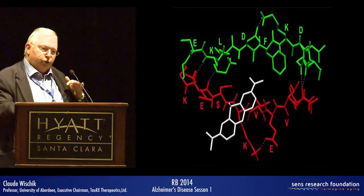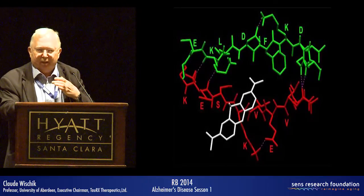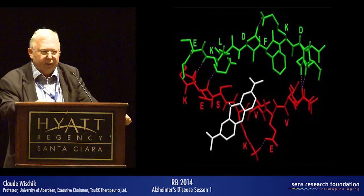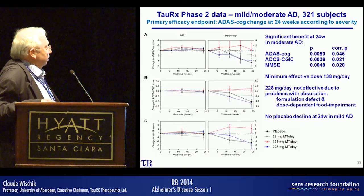It's very hard to show the action of a disaggregator in proper X-ray crystallography, because by definition you're destroying your target. So we did this trial some years ago now in 321 subjects, and we showed a significant effect.